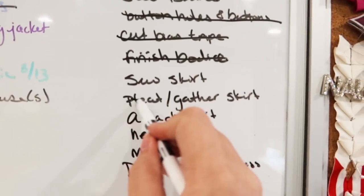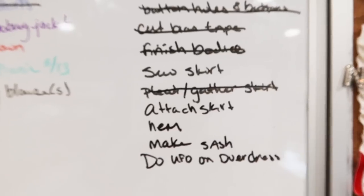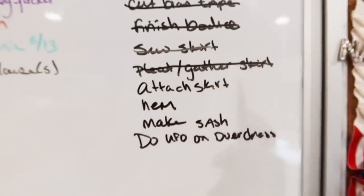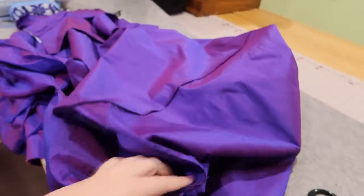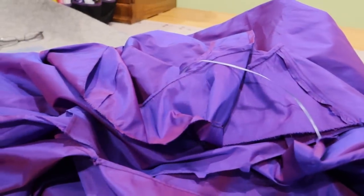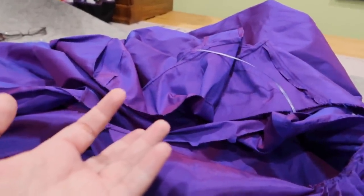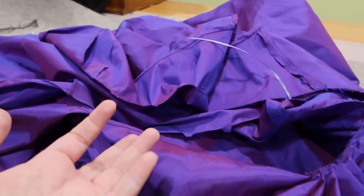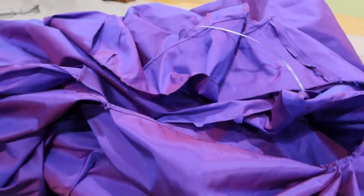Okay, I have done this one, and I'm in the midst of doing that one. Okay, so we have a fully formed skirt with nice French seams, as you can see here. We are looking at the inside currently, and I am going to attach this bodice and stitch it down, and then we will have a full dress that needs a hem and maybe some hooks and eyes. I'm not sure, but probably I should put some in here. And a sash, and then I think we're good.